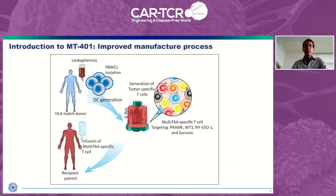Now, what I can show, and I will explain in more detail how we got to this point, is that we are now at a stage in which the manufacturing process has really evolved from that complex stage of development into something that is now a lot simpler, right? So now we're talking about a shorter in vitro culture process.